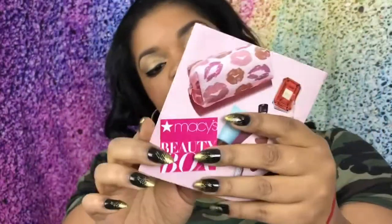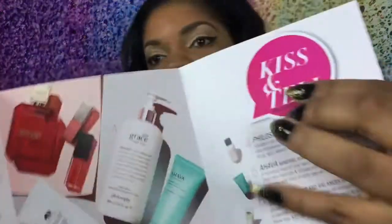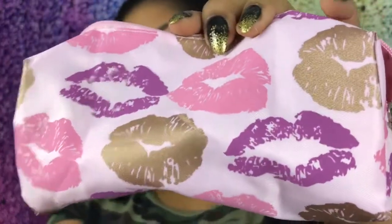Oops, dropped my little card. So every month you get a coupon, which is $5 off a beauty purchase. And this basically just details what you got in your box this month. So I was literally canceling this box, bag, whatever, and then they sent me this. And I was just like, really, Macys? Really? This bag is so cute. Oh my gosh, with all the kisses and the pink. So I was like, all right, I'm gonna keep it for a little while longer and see if it gets better.